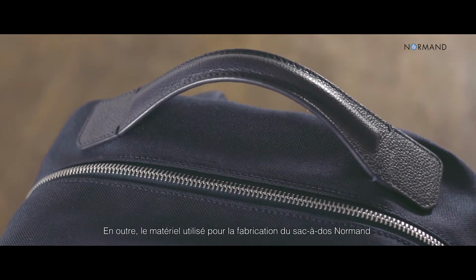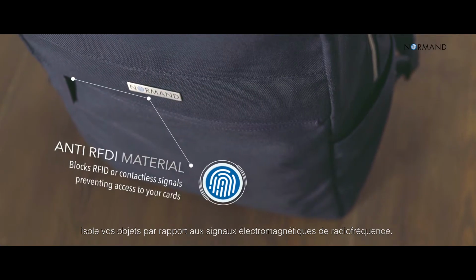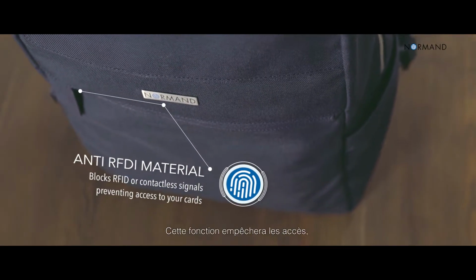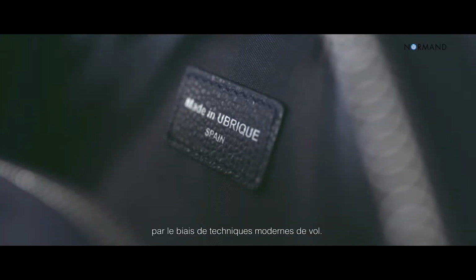Plus, the material used to manufacture the Normand backpacks keeps your belongings insulated from radio signals. This blocks access to your credit and debit card data and prevents modern theft techniques.